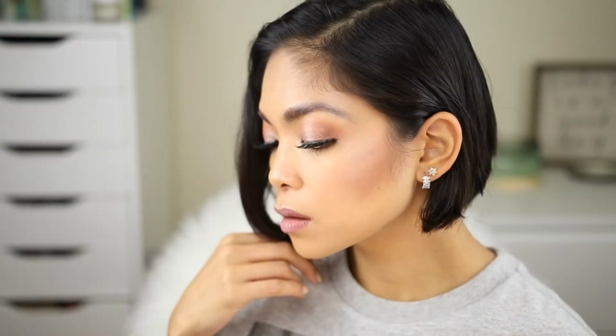However, darker skin tones may have a problem with the bronze shade, just because it's not for everyone, I'll say that. But other than that, I feel like this palette is actually really nice. It translates Emily into this palette, so congratulations, Emily. This is such an amazing palette.